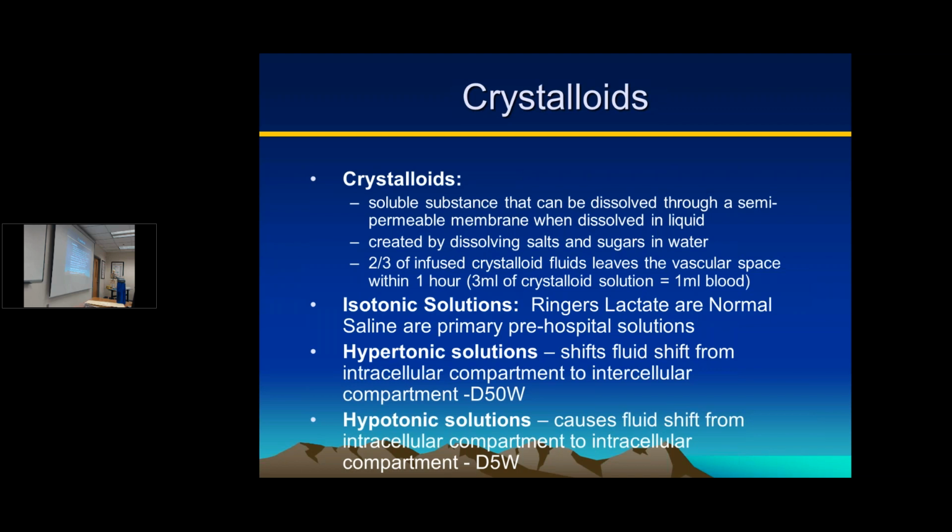You need to know the difference between isotonic versus hypertonic versus hypotonic. You'll see it this afternoon, you'll see it tomorrow morning, you'll see it on Wednesday as well. Between the three, you need to know it. Isotonic means that it's equal on both sides. By using diffusion and osmosis, fluid moves across the cell membrane, one way or the other, to be equal. So homeostasis, a balance, if you will.